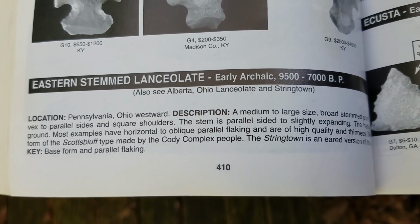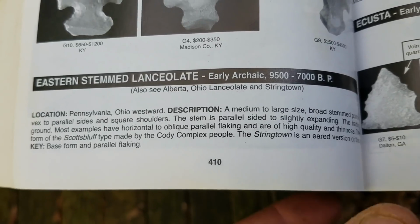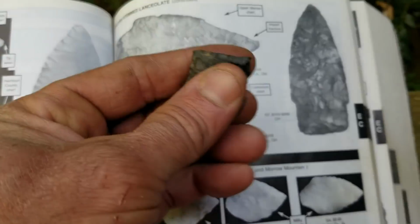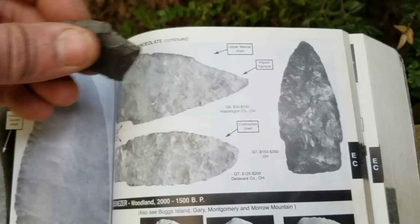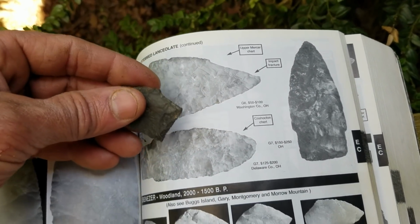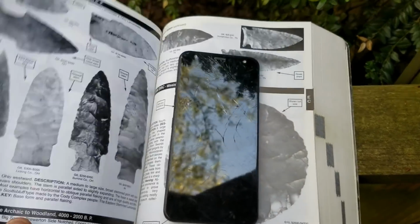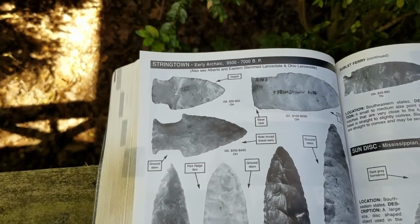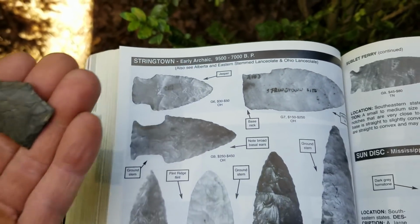You can pause this and read it. But right here, you can see it's what it is. And it can also be called a string town, which is basically the same point. Look, my phone. It's all spider web, but here, string town. You know, this is a 9,000-year-old piece plus on this site.